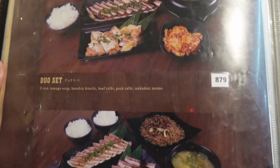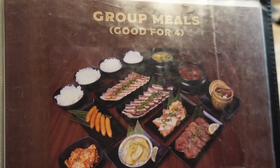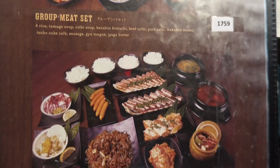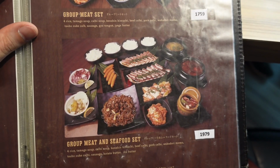So this is for two, pero premier set. Tapos ito naman yung mga for four, ito yung kukunin namin. Ang kinuha namin is yung 1979. So yum!